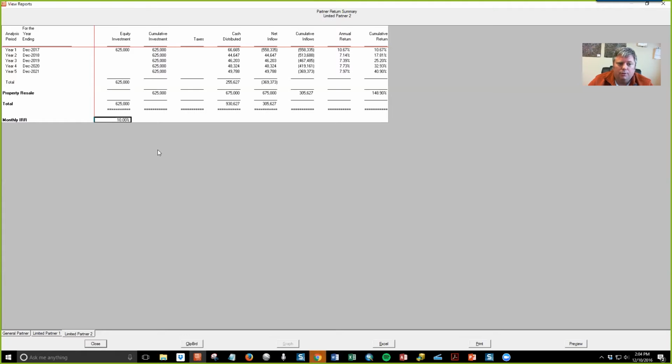So the limited partner role is very passive, okay? And so maybe 10% is great because the other option for them is to go invest in T-bills or roll their dice in the stock market. So I'm not saying it's a bad thing, but I did want to show you how the investment is skewed from an equity investment, the deal level internal rate of return, and the investor level internal rate of return.